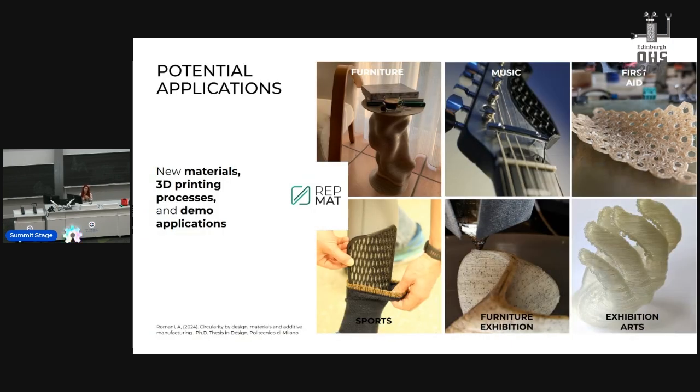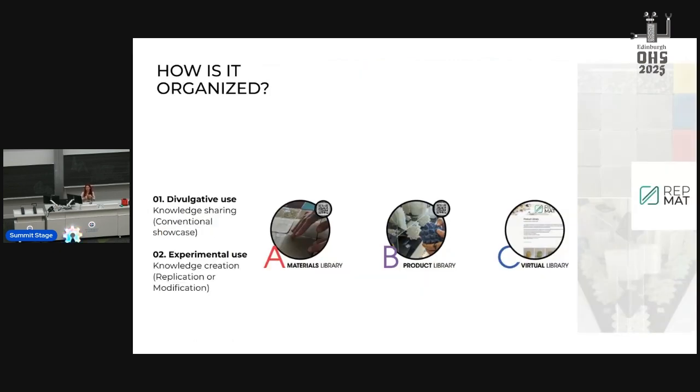And in this, there were also some potential applications that we developed during our work in the lab, also together with the students I worked with during these years, connected with furniture, music, and sports, and this library is meant to be used in two ways. The first one is in a divulgative way, so sharing the knowledge that we build in the labs, but also in an experimental one, so trying to create new knowledge, trying to use the library as a tool for replicating materials, and every time that we replicate, learning something new.